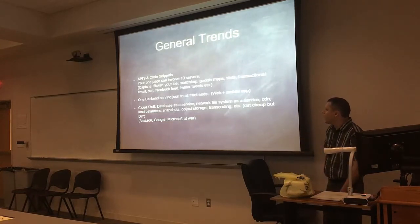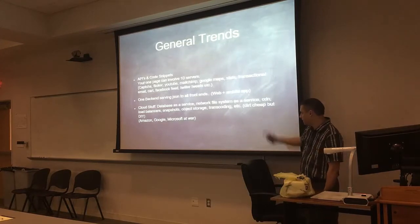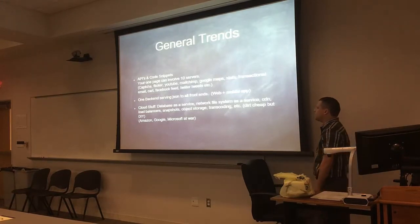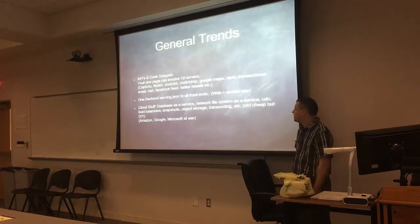Object storage, I was talking about 10 cents for SSD storage in Amazon Web Services. This is pennies. So it's not high latency, but it's good for videos, it's good for pictures. Object storage is cheap, it's very scalable. Transcoding as a service is new.